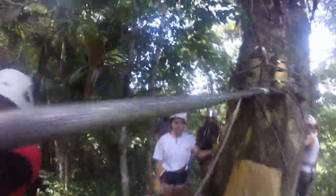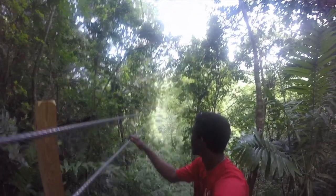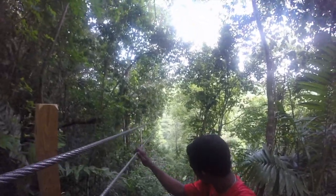And I tell you what, anytime I go ziplining in the future, there's going to be a high bar because this was so much fun. We were so far up in the air. We got to go so many different directions and go way up on this tree at one point. It was a lot of fun.